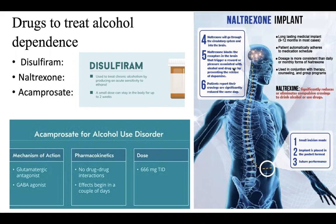And naltrexone is a long-acting opiate antagonist that should be used in conjunction with supportive psychotherapy. Naltrexone is better tolerated than disulfiram and does not produce the adverse reactions that disulfiram does. Next, acamprosate is an agent used in alcohol dependence treatment programs with as yet poorly understood mechanism of action. This agent should also be used in conjunction with supportive psychotherapy.